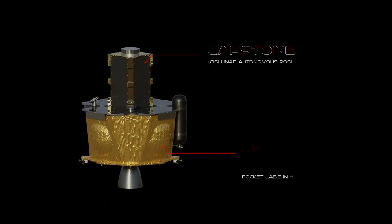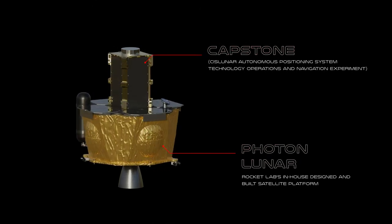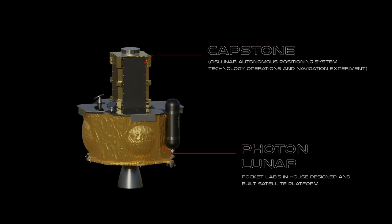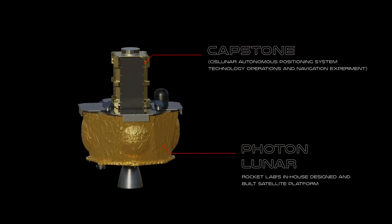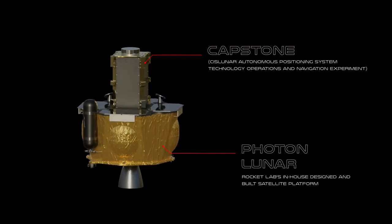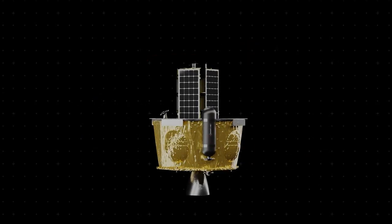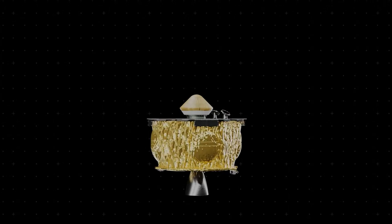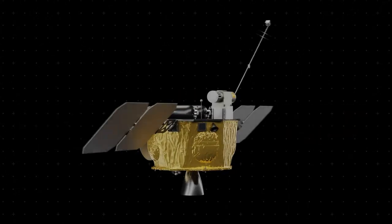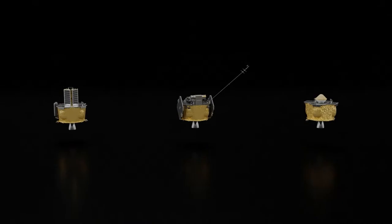Hypercurie is a high-energy evolution of the Curie engine that powers Electron's third stage, what we call the kick stage. The small but mighty Curie engine, named after physicist and chemist Marie Curie, has provided reliable in-space propulsion on 24 orbital Electron missions to date. It has played a key role in enabling us to deploy more than 140 satellites to orbit for our customers. Now, the Capstone mission is the very first time we leveled up and put Hypercurie into action in space. And so far, Hypercurie has exceeded all expectations in flight.